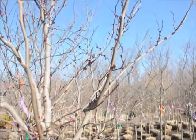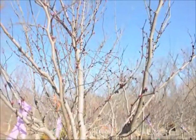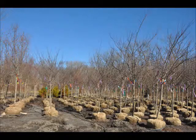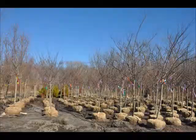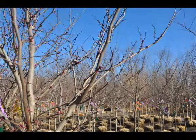These are our eastern redbud trees. This particular variety is called Forest Pansy. The eastern redbud tree will grow in zones 5 to 9. The height these trees will attain is 20 to 30 feet. Its spread can be a little bit broader, 25 to 35 feet.